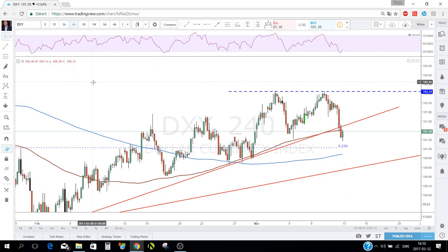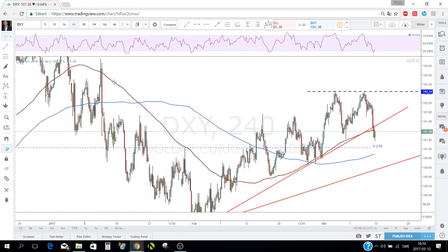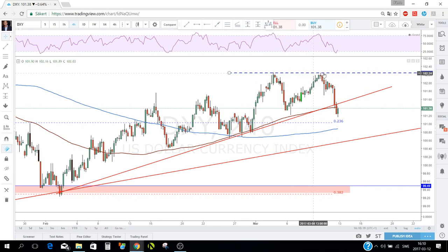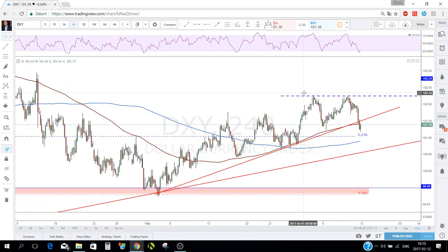Before we start thinking that the dollar is going to keep running to the upside, the Dixie has to break these highs up here. As a structure, if we're going to talk about this move only, we still have the major highs here, and we maybe got a first lower low somewhere here.